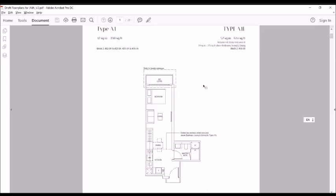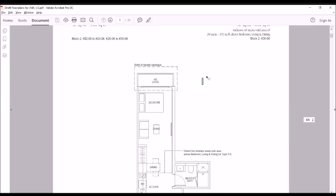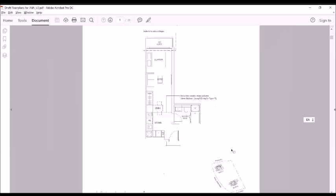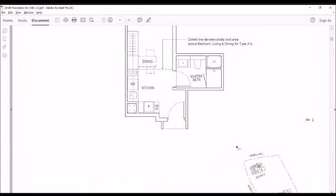For the studio, we only got one type. Okay, where are the facing? Actually, you can just show on the same page. You can see from here. This is on the stack number 6.